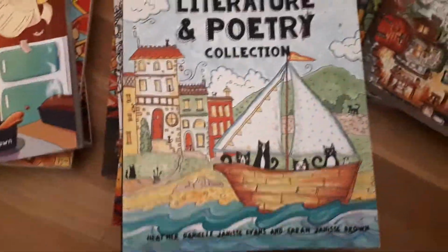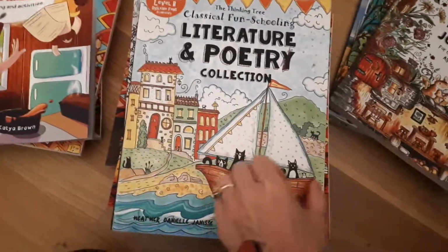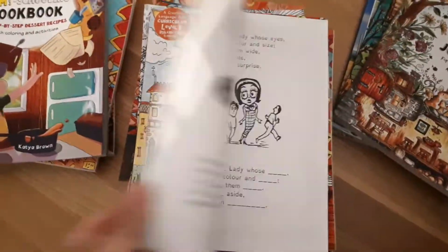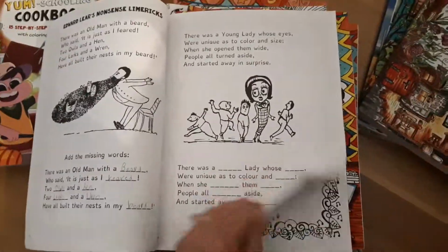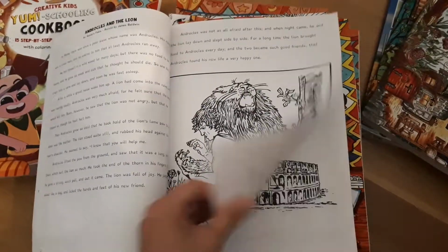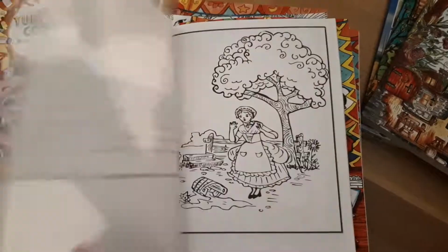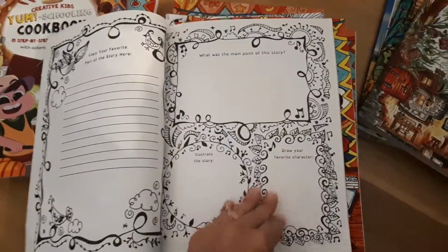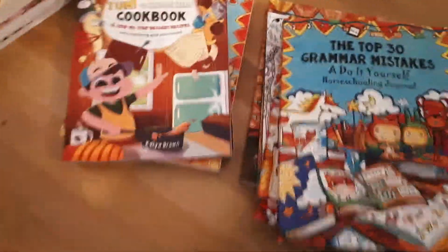And then if you're a mom who loves classical literature, this is a really wonderful, fun schooling book of classical literature. The child will read the story and then complete the activity pages. One of my kids was doodling in this one.